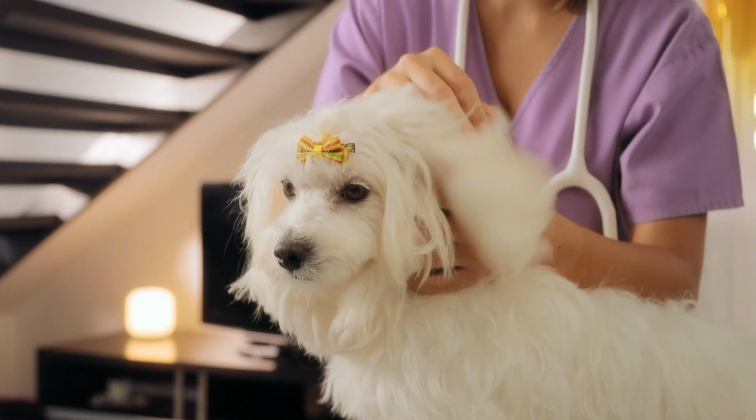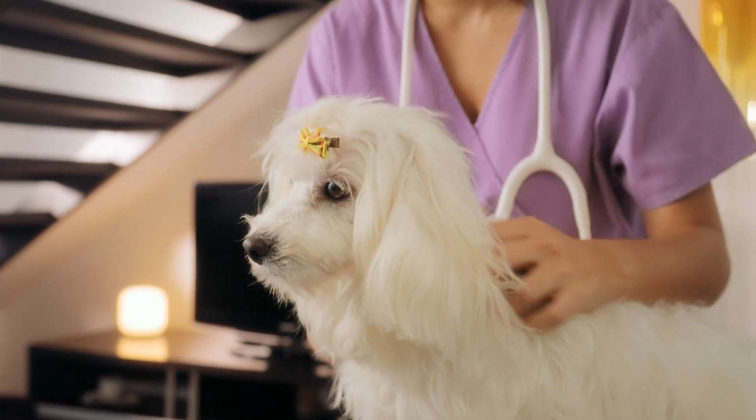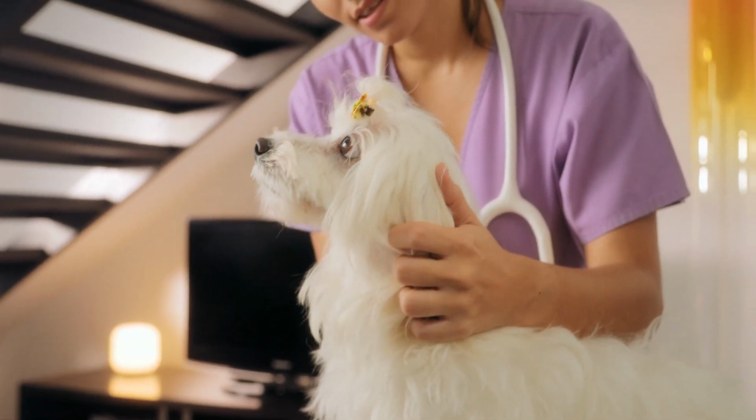Some of the signs can be more serious and obvious, some of them are more subtle. If you do notice ticks attached, it's important that you have your pet seen by a veterinarian so those ticks can be removed thoroughly and appropriately and for your pet to be assessed for tick-borne disease. We've just covered a small subset of parasites that we can find commonly in our dogs and cats.